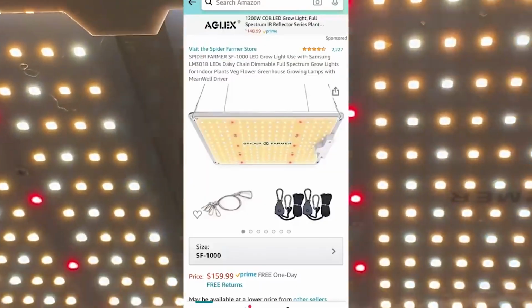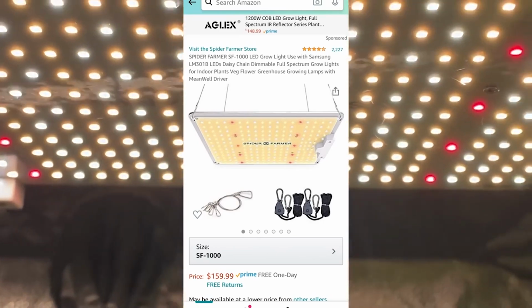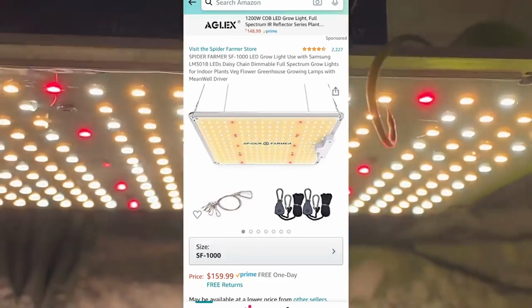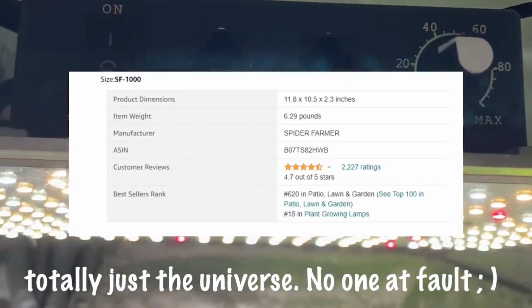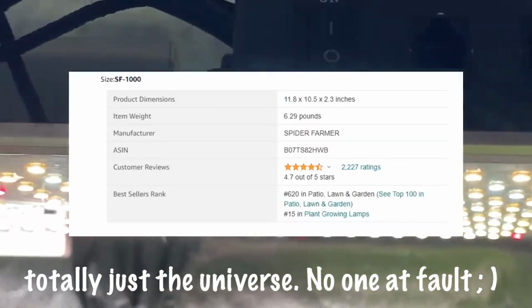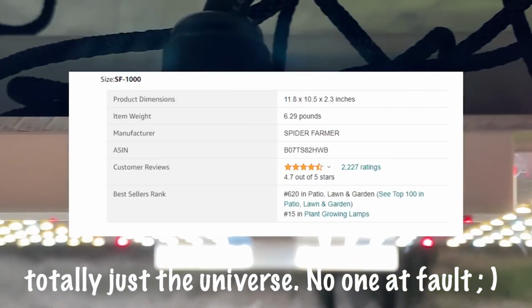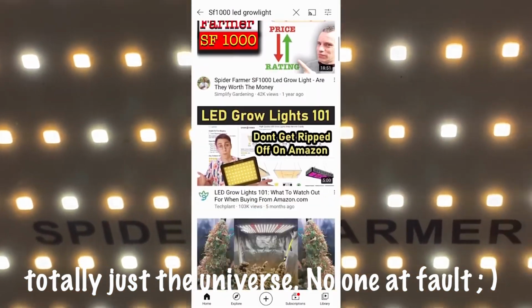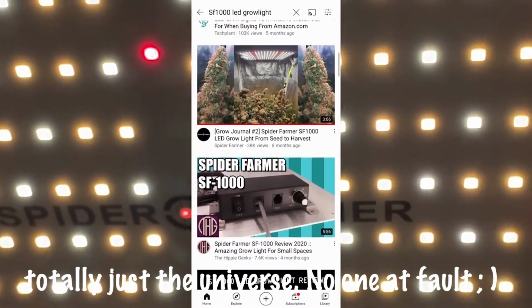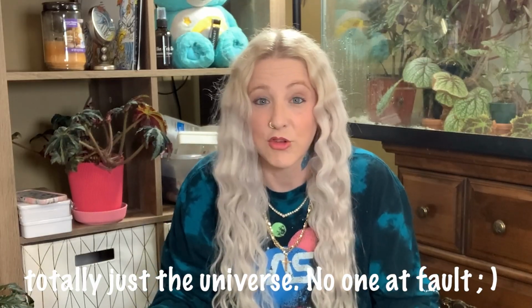At the beginning of spring, Spider Farmer tried to send me a tent so many times. The first time it got damaged in transit and FedEx just sent it back. They sent the second one and it got lost. You put in the tracking number and it said it was just lost in transit. So the third time was the charm and it showed up.